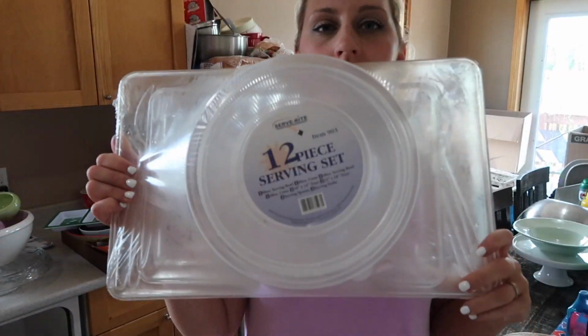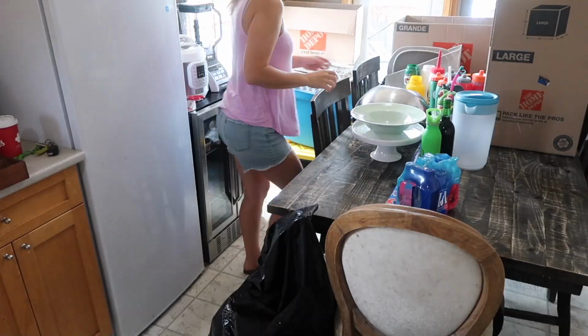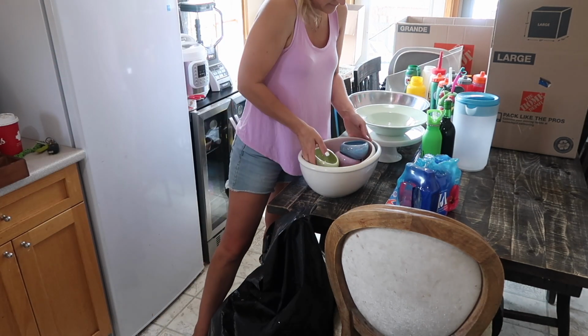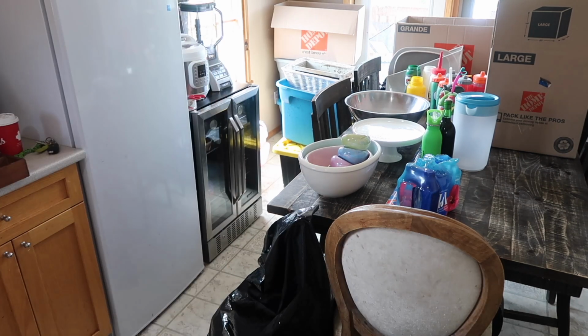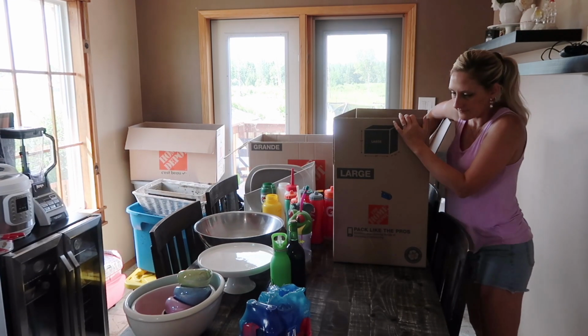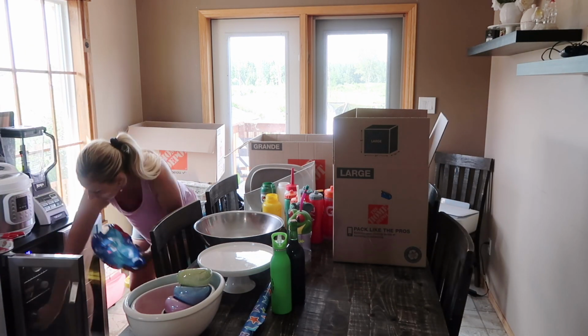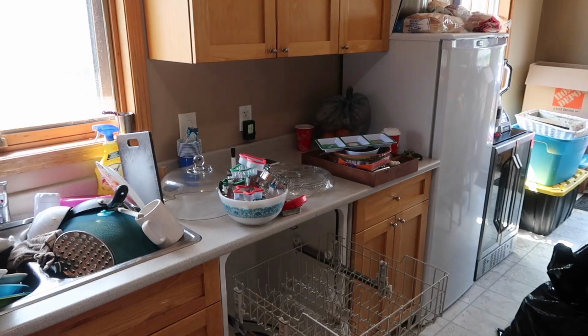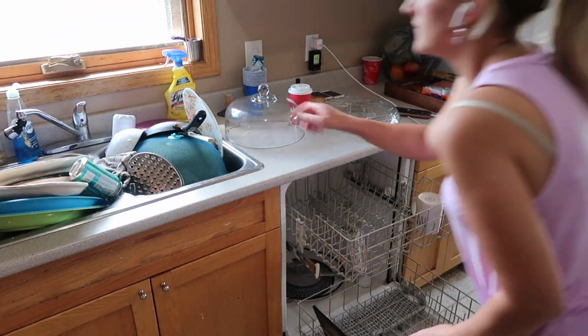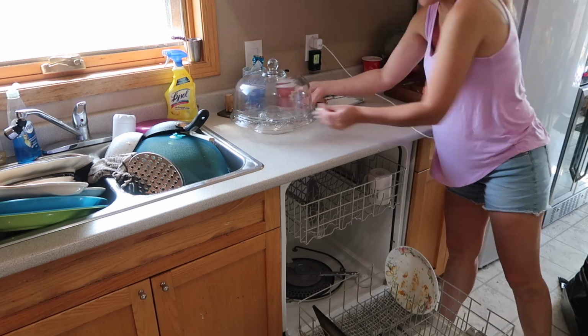Things like this I have a hard time getting rid of because it is a perfectly good serving set, but the problem is I've had it for years now and I've never used it. So I think it's just time to let it go. Also, what's hard to get rid of is nice dishes that have a chip in it, especially because the chip is underneath, but at the same time, I just don't want to keep anything that I'm questioning whatsoever. So it's time to get rid of that too.